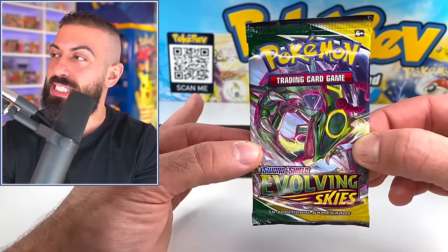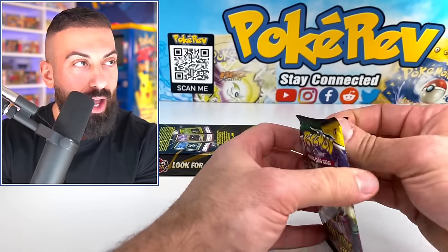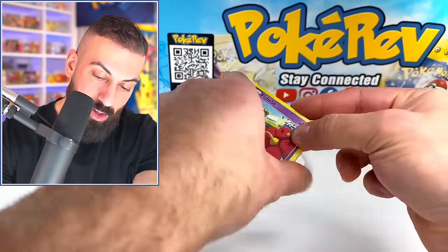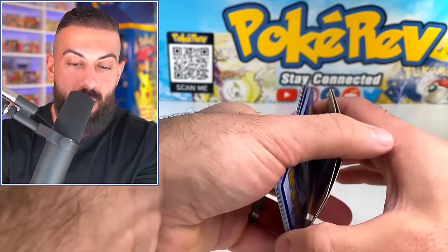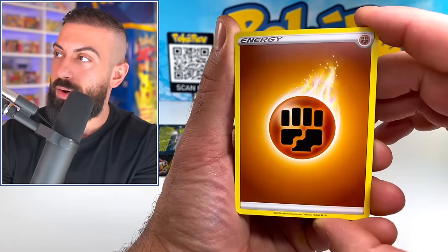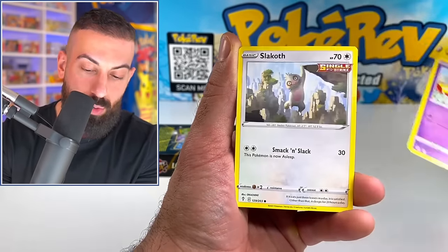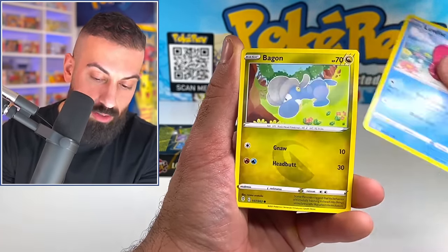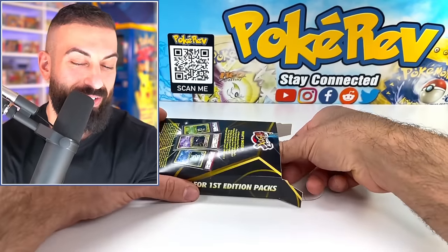Okay, so we have an Evolving Skies to start this one off. Rayquaza artwork on here. Bro, what the heck is happening? Oh, my God. There's a reason why I keep going back to these things and keep opening them up, just because they always have different products. They always seem to be spot on with it. They're transparent about it, which is cool. And you don't see that often, really, at all. Seismitoad. Okay, let's keep it going.